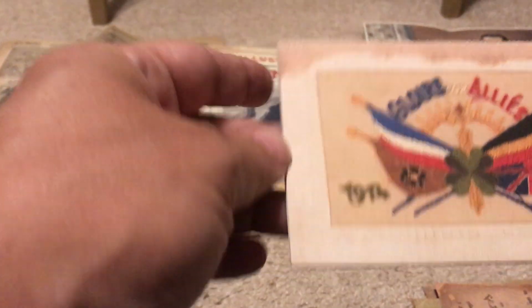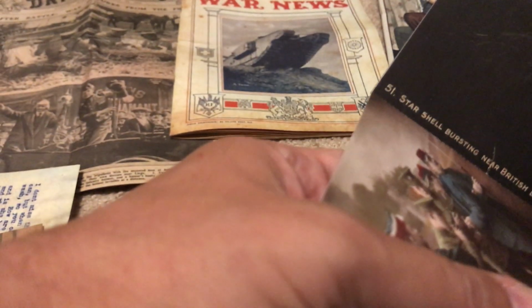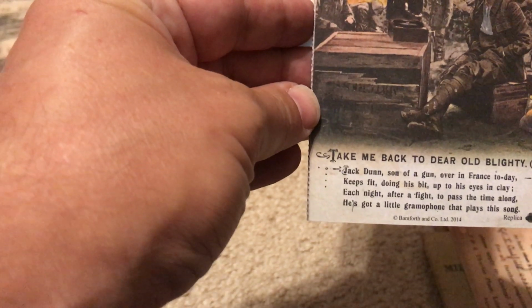And here is Glory of the Allies, 1914-1915. Oh, these are postcards. Like a little picture set. Star shell bursting near British lines. British and French troops sharing cigarettes. A munition girl. Let's see, troops till the boys come home. Take Me Back to the Old Blighty.